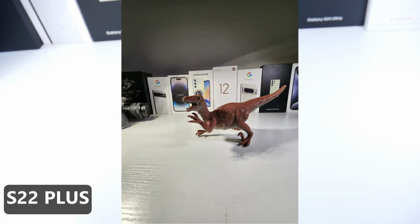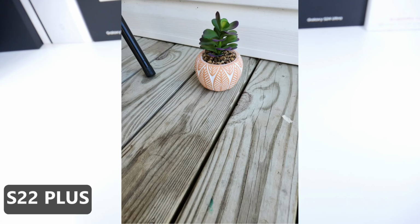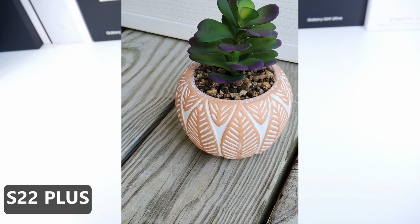But this phone also excels in battery life as well. It does have a really good battery life at 4500 milliamps. It's 45-watt wired charging as well, which is pretty nice. And then you have your wireless and reverse wireless charging. So I feel like this is just an excellent buy to consider this year, especially for this under $300 price point.